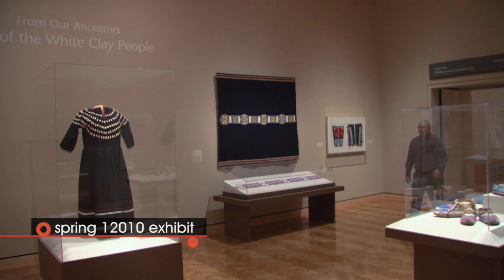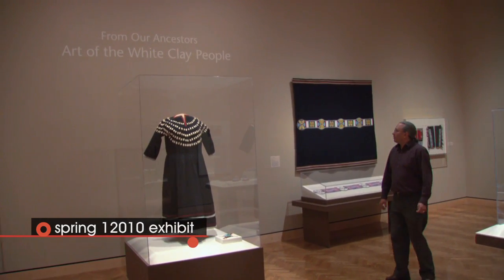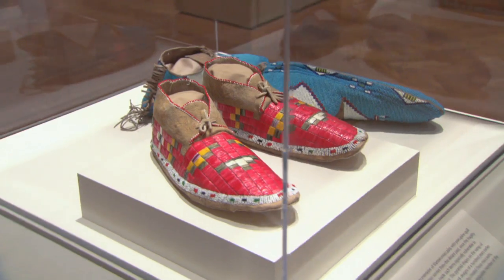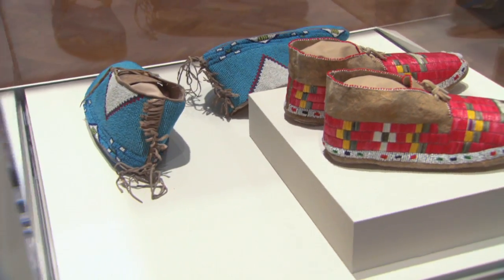This is my most recent exhibition. This is a show about my tribe. It's called From Our Ancestors, Art of the White Clay People. I am a member of a tribe commonly known as the Gros Ventre, but the name we call ourselves is A'a'nin, which means people of the white clay. And our reservation is Fort Belknap Indian Reservation, which is in north central Montana.